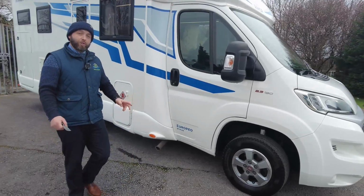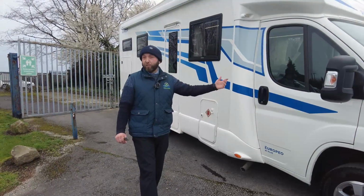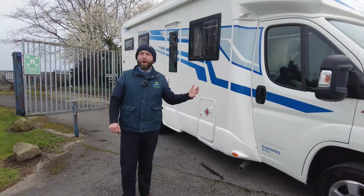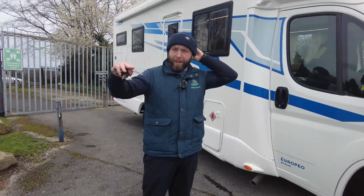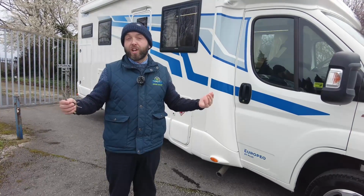It's barely been used. You'll see that on the inside as well as the outside when we go round in a minute. It's a lovely van. It's good value for money. 5 berth as well with 5 belts. I think it's a perfect family van because it's got a lovely style of bed that we get asked for so much. It's a nice dinky size, but it's also got a huge garage.